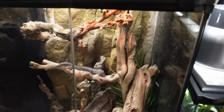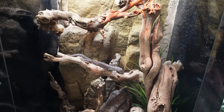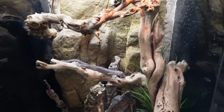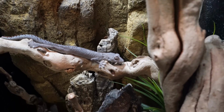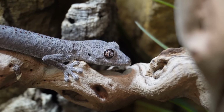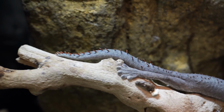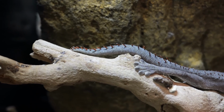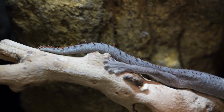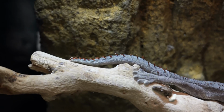We still have our beautiful little Strophurus wellingtonae, otherwise known as the Western Shield Spiny-tailed Gecko. These guys are one of the species that you typically see on those David Attenborough films where they're freaked out and they shoot the goop out of their tail. That's one of the same species from this genus, but as you can tell, this one has red spikes on its tail.